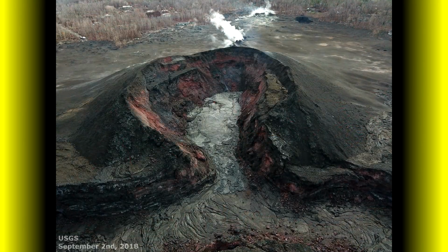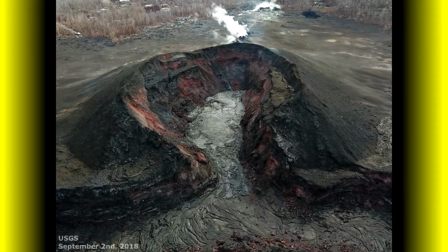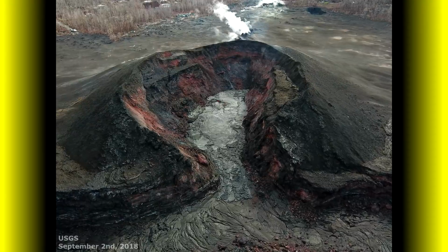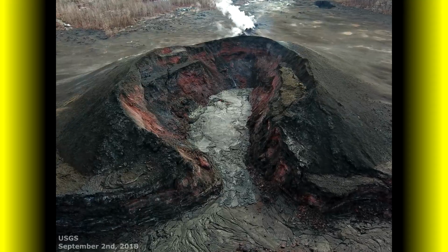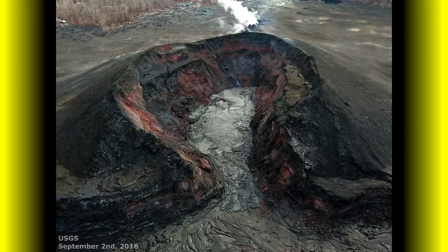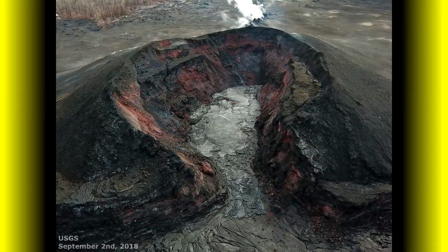So with this, of course, happening, we now have to ask ourselves the question, what does this mean? Why is this happening? Is this significant, or is this just something that's to be expected from this type of eruption that we just don't know about? I have to say that this is probably just a natural weeping, so to speak, of the fissure eruption.